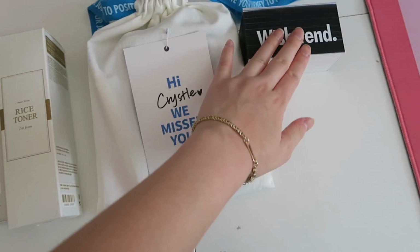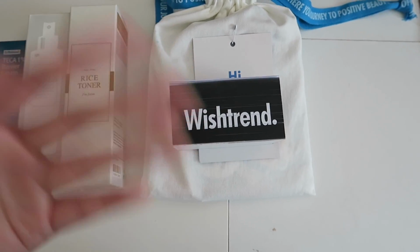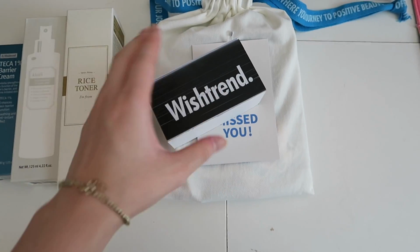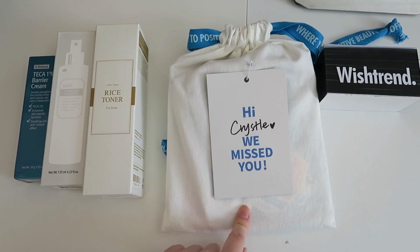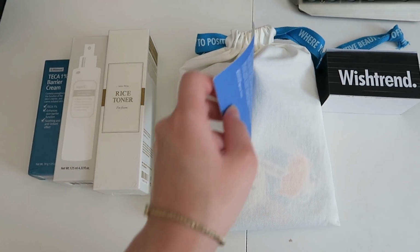And then if you're wondering what this is, at first when I opened it, I thought it was a block of wood before I actually unwrapped it. But once I unwrapped it, I realized these were Post-it notes, which I can never have too much of. So I love it. And I got this really, really cute pouch here. It says, "Hi Crystal, we missed you." And the cutest pouch I've ever seen. It's so wholesome to me.